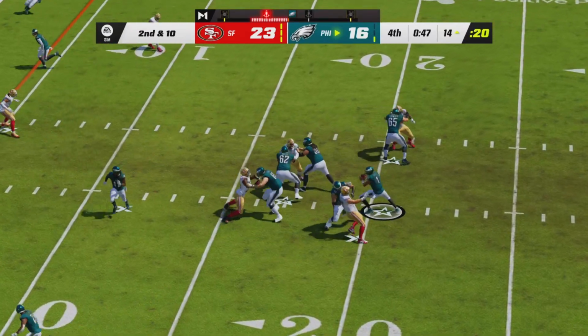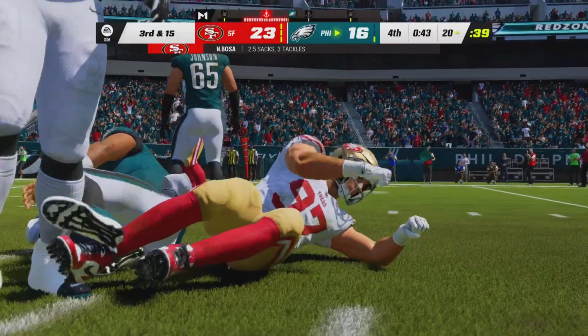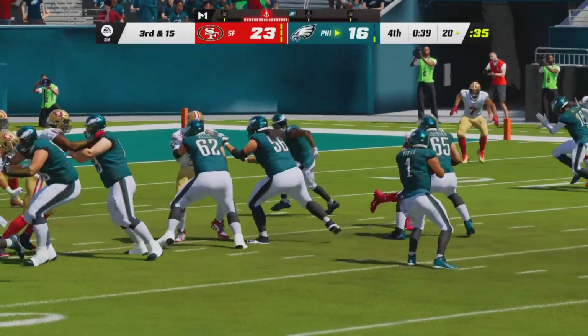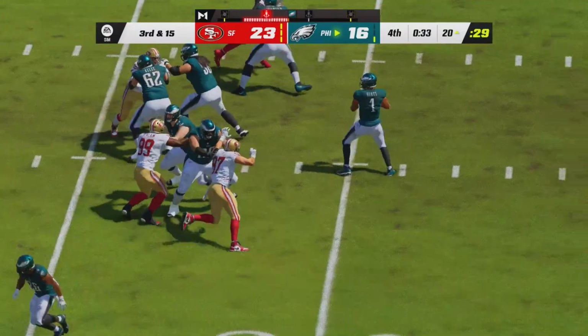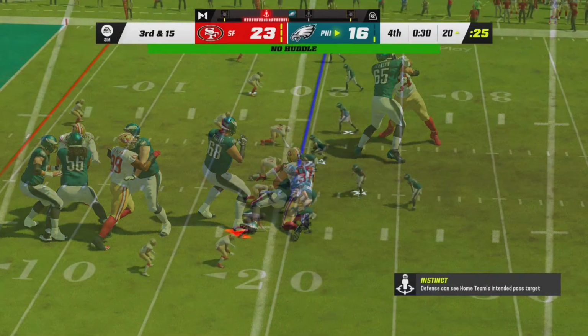He'll look to throw, and he can't get a throw off. He's taken down. What a huge play at this point in the game. Nick Bosa in there to take him down, and the clock will roll. It has been a rough afternoon for him trying to get rid of the football. See, that's now 5 sacks.